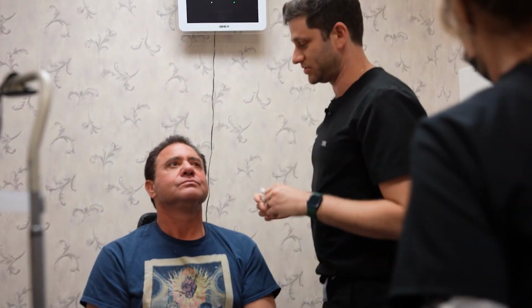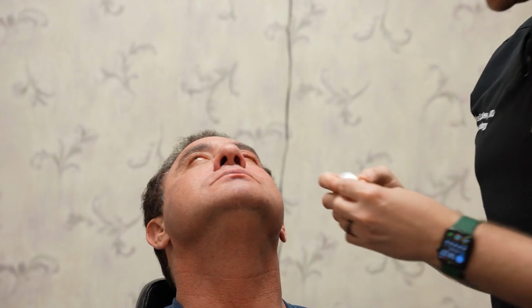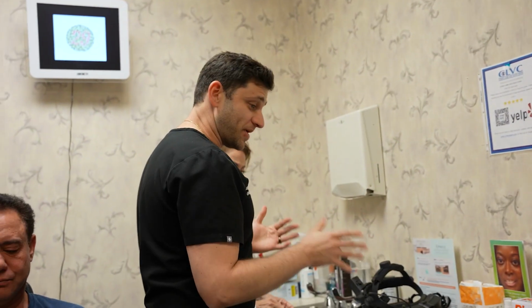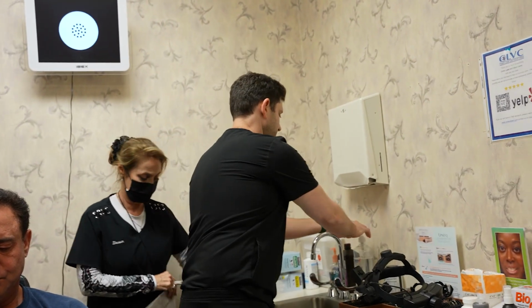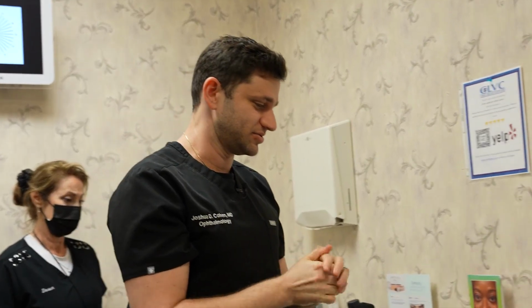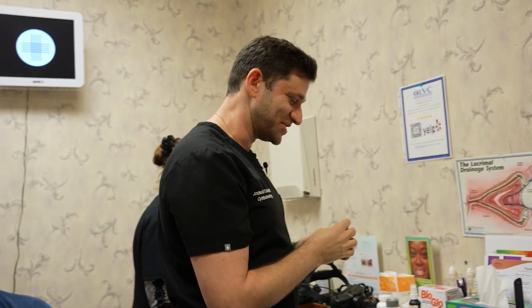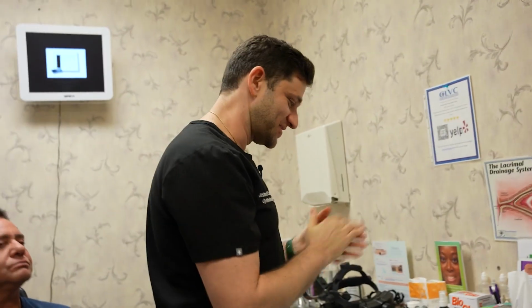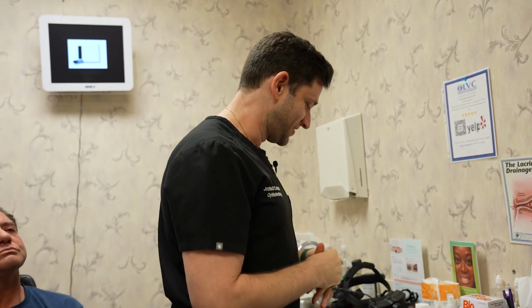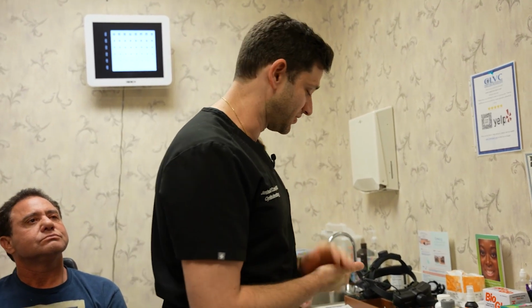So I'm going to give you a little numbing drop here. Look all the way up. Perfect. So proparacaine is a little bit better to use than tetracaine. It tends not to be quite as abrasive, and it tends to preserve the bacteria. It doesn't kill the bacteria as much as tetracaine, but nonetheless, that is something you just have to weigh the risks of. But generally, if you don't numb the eye, it's going to be quite uncomfortable getting the cultures.